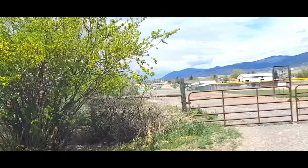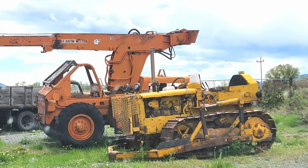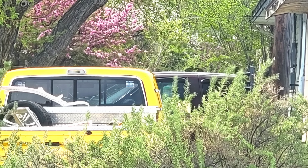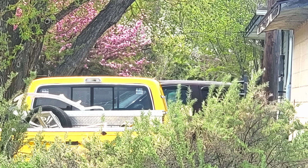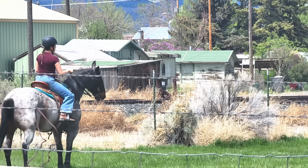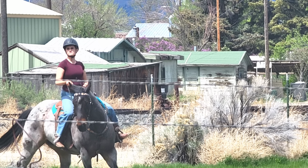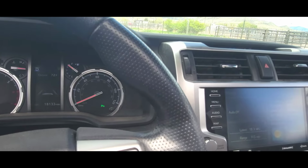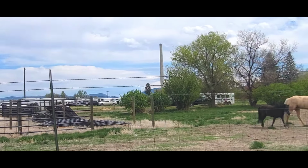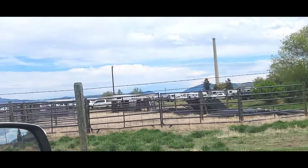But anyway, this is the fairgrounds, and I'm gonna go in there. Oh, that was just some old equipment. Now that's classic. You see old horns in the back of the pickup. All right, so there's the Whitehall Water Tower, and there was a lot going on here at the fairgrounds. There was barrel racing, actually. So I'm getting out. I'm going to check it out, and I'll walk around and show you.